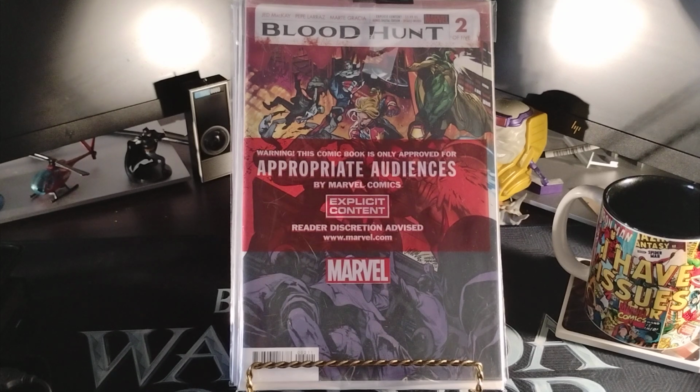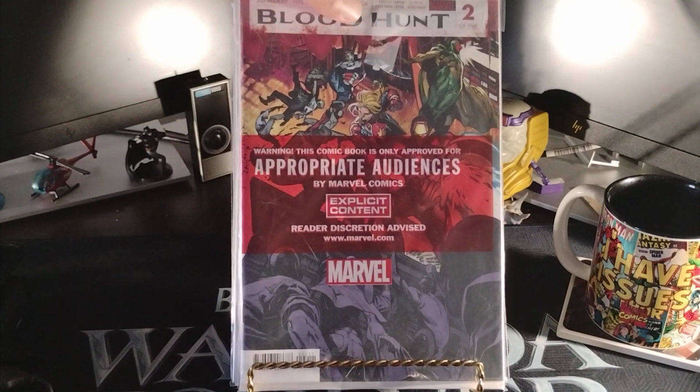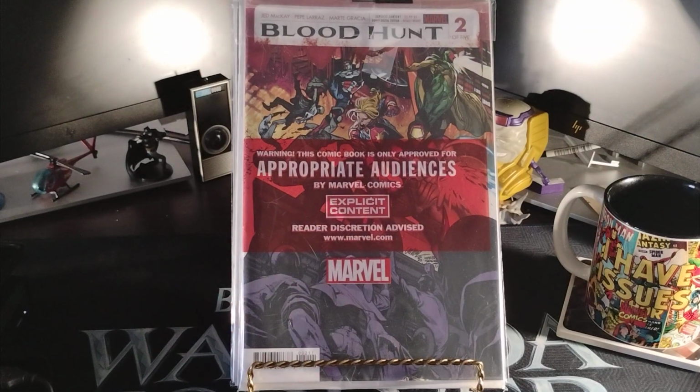This is issue number 2, and this is my first Red Band edition of this particular series. As you see, it says on the cover, warning: this comic book is only approved for appropriate audiences by Marvel Comics. Explicit content. This is written by Jed McCain with Pepe Larraz and Marte Garcia on the artwork. I haven't taken it out of the plastic. Yeah, I've left it like this, and I think I want to leave it like this. I want to go ahead and get the regular version and read it. I'm going to leave it like this just for collector purposes.